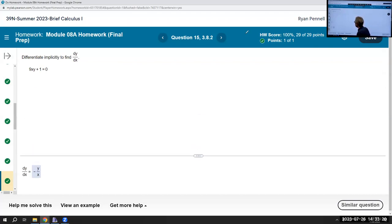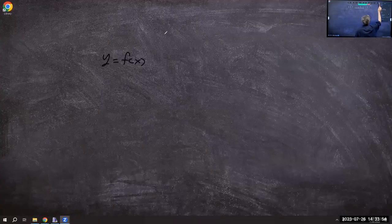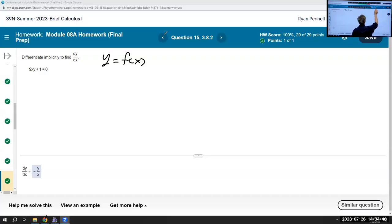All right, there is quite a bit of finding the implicit differentiation or implicit derivative on the final exam. So we need to practice that. Luckily, it's on the homework quite a bit. So remember that when you find the derivative implicitly, y is a function of x. So think y equals f of x. Okay, so let's take the derivative with y being a function of x.